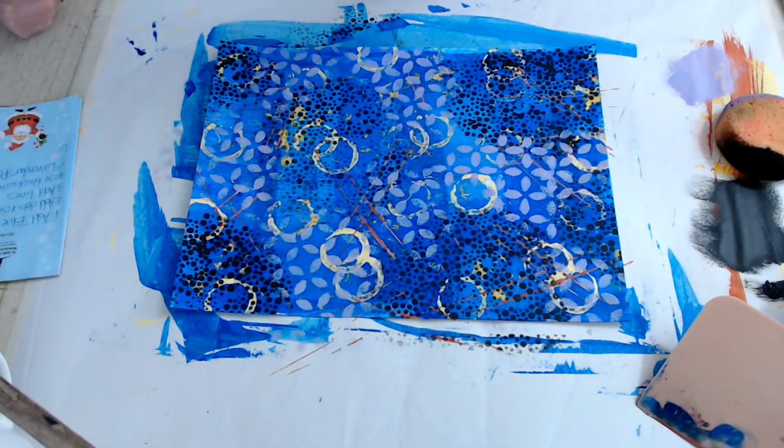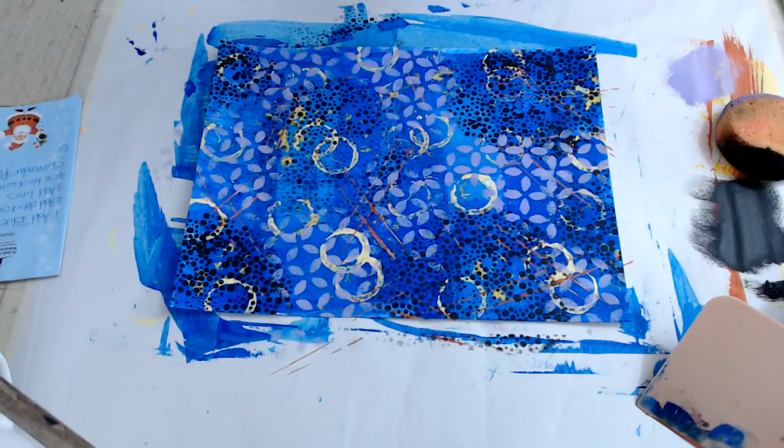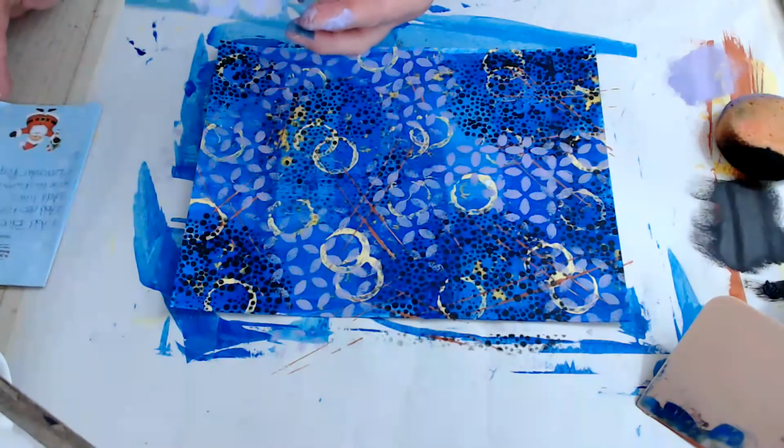Prompt 5 was lavender purple or Purple Cow or a combination of both, but lavenderish colored. And you can use it any way you want. I just grabbed another stencil. It's to use a lavender, so a light purple.